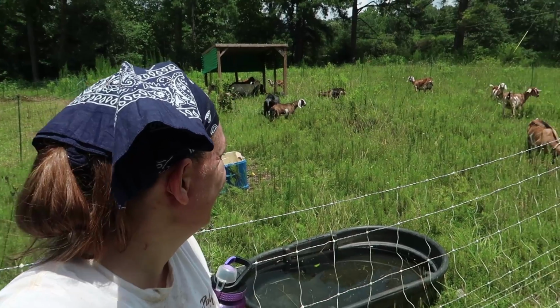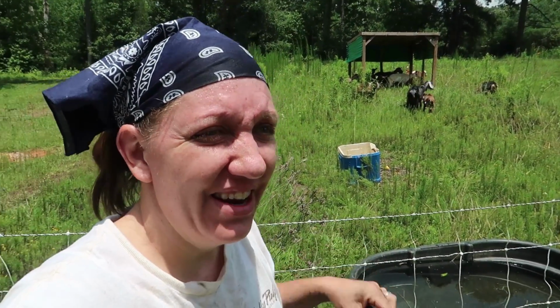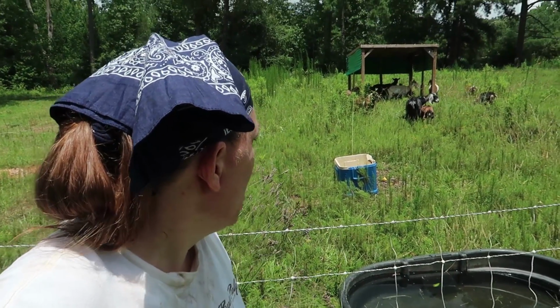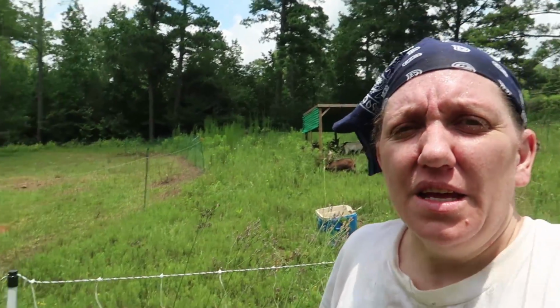So everybody is really enjoying themselves today. All this lush pasture to eat. They are just loving it. And nobody has any symptoms. No diarrhea at all in anybody. So I really don't think that whatever happened to Spice was something contagious. So that's the good news.